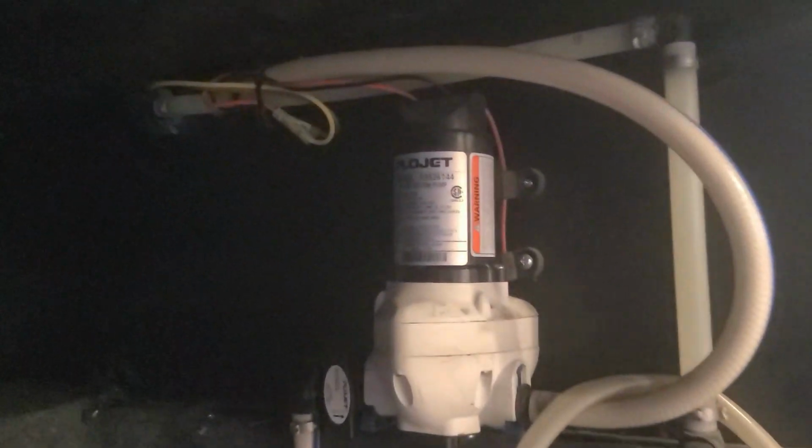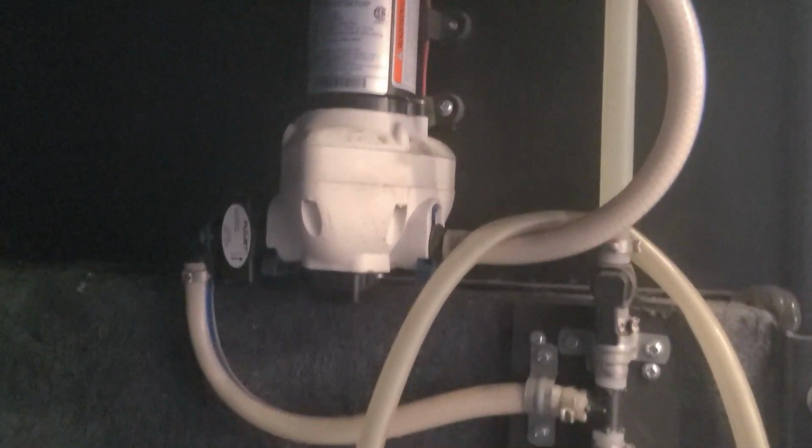Now, the other thing that I found was that the pump was not working. When I tried to run the water pump in the RV, it didn't even turn on. So I did contact the owner. He came over right away and I just allowed him to look at it himself. And he said that, yeah, he would go ahead and replace that pump.